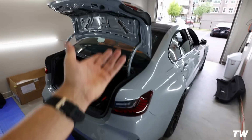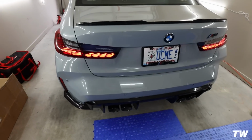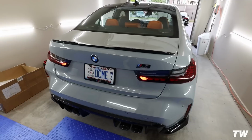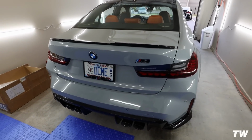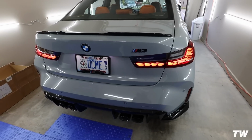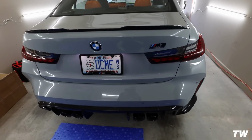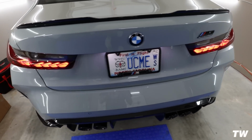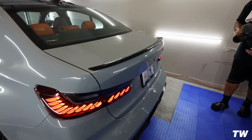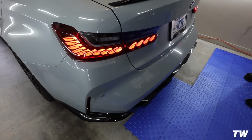So we're gonna knock out the other side. Obviously it's the exact same as this side. It was really, really simple. Dang, those look good. Damn. A job well done. Thank you.